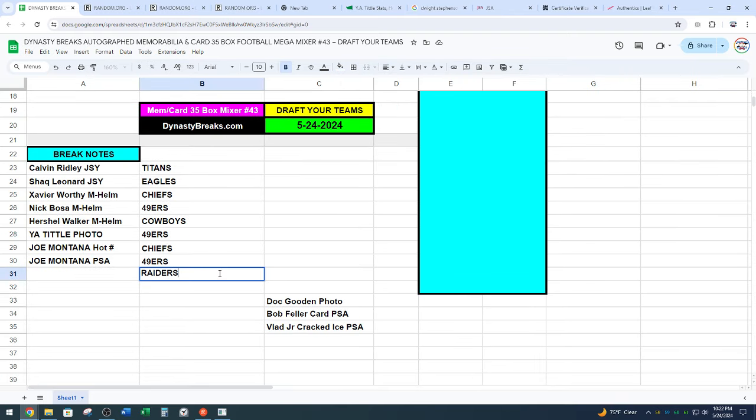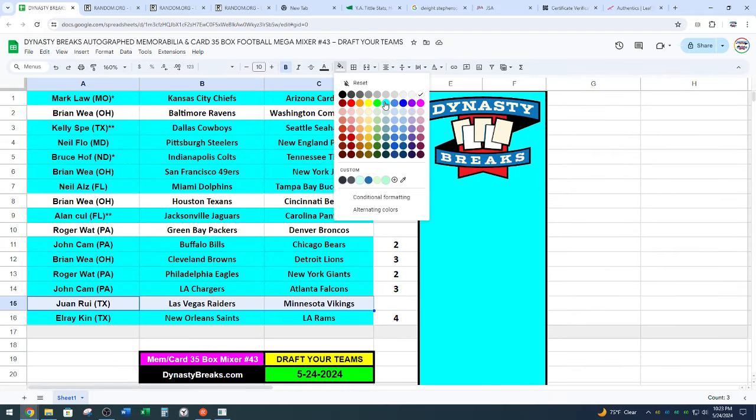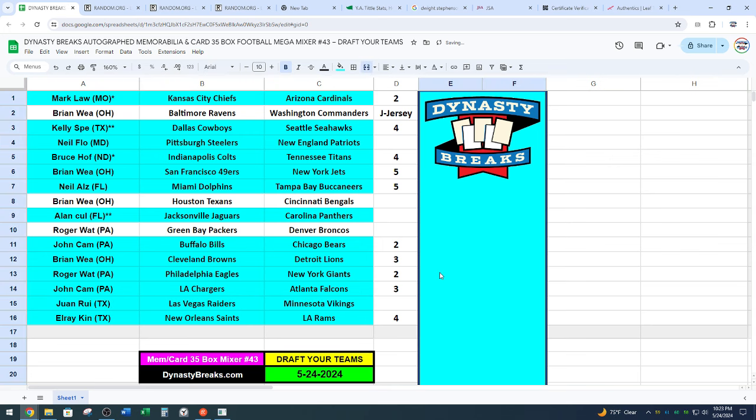Raiders, Packers, Texans. You guys get to select your items. Raiders go first. You get to choose Doc Gooden, Bob Feller, or Vladimir Guerrero Jr. And that'll be Juan choosing first. So let us know what you want, Juan.